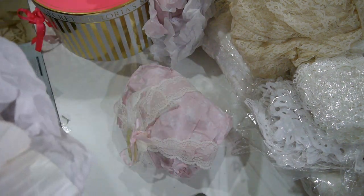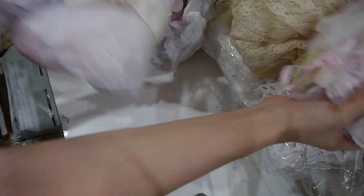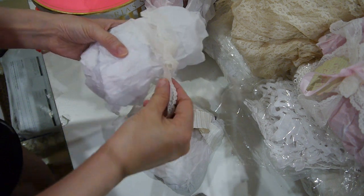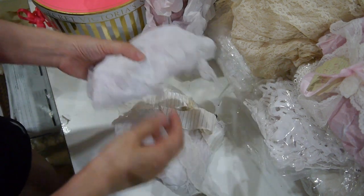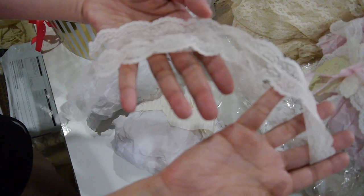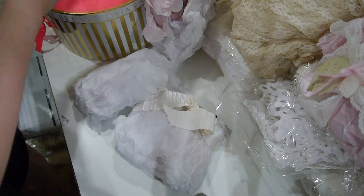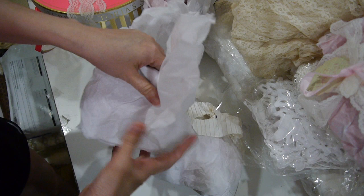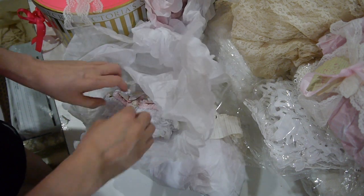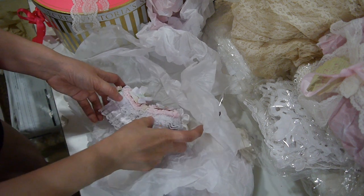So okay, let me just show you first the gift because I will show you the camera again later, and I will keep all these beautiful, very soft trims that I just wrapped with the gift. Thank you so much. I am so happy, Violet. You took your time to join in this challenge.